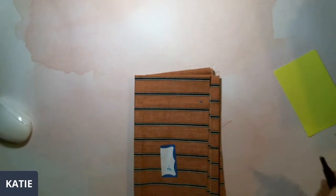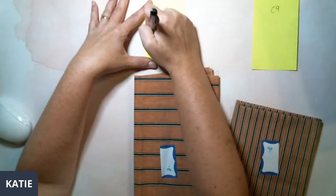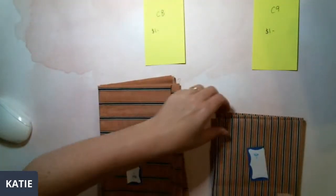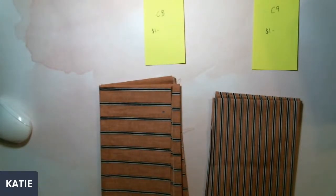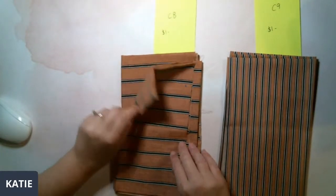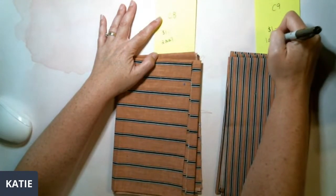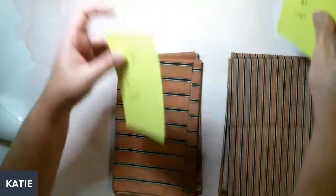Okay. So C8 and C9 are very similar. They're a dollar each. There is two available of C8, and one available of C9. It's a cross between a pink and a rust color, I'm going to say, with the black striping. But they obviously go together so well. Let me hold them up. Isn't that great? They go together really perfectly. So there's two of C8, and they're both a dollar. And there's one of the nine. Okay. So C8, C9.